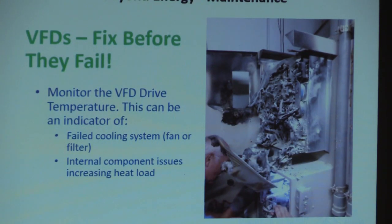Another really important consideration is maintenance. There's so many things that can be harvested from the data to inform maintenance.